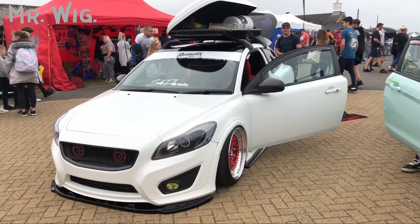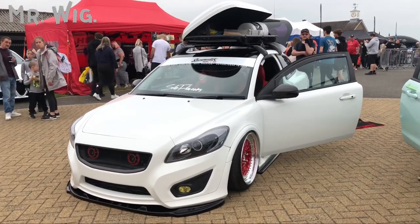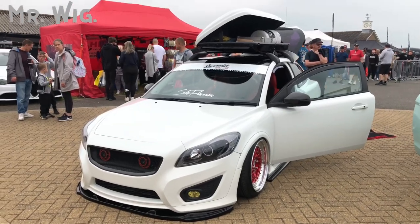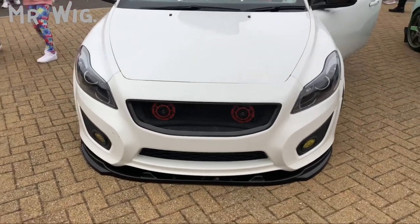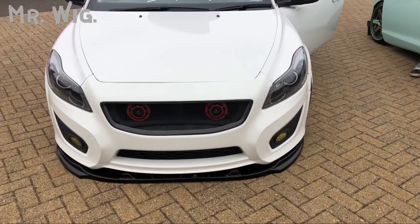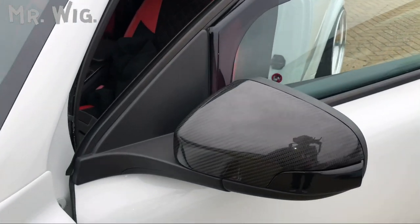Look at this beautiful Volvo C30 with a nice body kit, air ride. Beautiful, it just looks stunning. Look at that front lip spoiler, it's going to crack or break soon because it's actually touching the floor. Oh, a nice touch with the carbon mirrors.